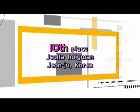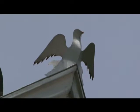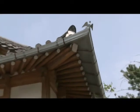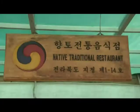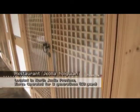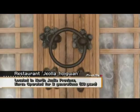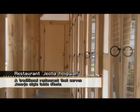The 10th best restaurant, a Korean traditional table d'hote from Jeonju, Korea. Jeonju, the birthplace of Korean food. We head to a place designated as a native traditional restaurant. An eatery in Samcheon-dong. The traditional restaurant gives off an earthy aroma. Is this a folk village or a restaurant?